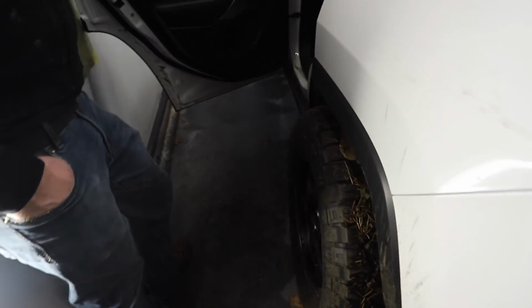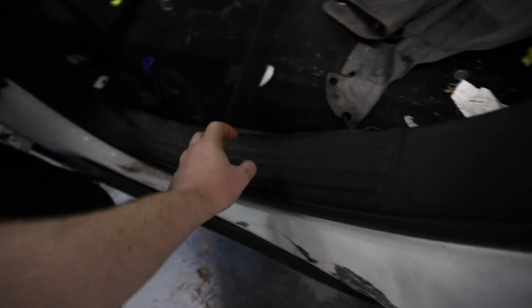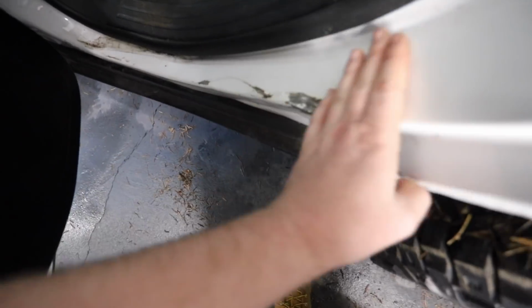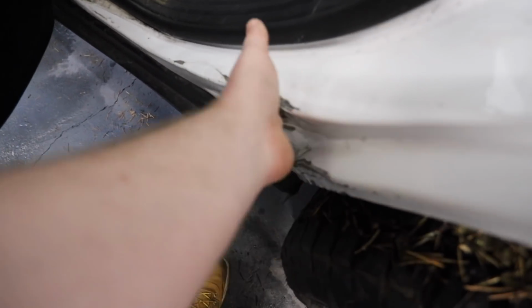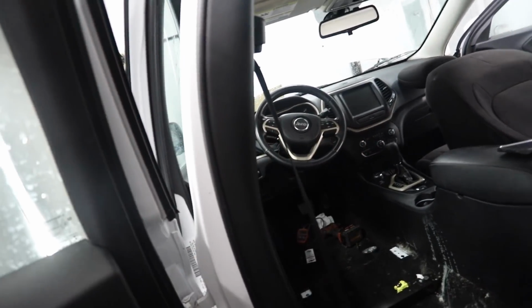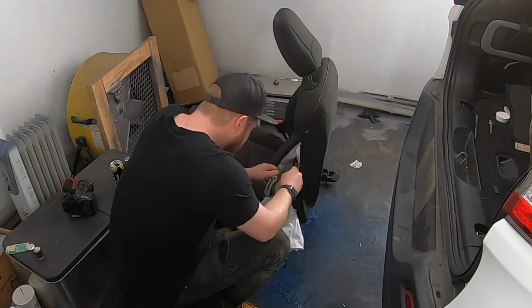Kyle's gonna start prepping the body work to get a little body filler in here, so he's gonna be pulling all of this trim off, because the idea is we're gonna put a little skim coat across all this to even out those dents, and then a little bit down there, and it'll smooth up all real nice. Also, we got to get this guy off so we can get access to the seatbelt. Glad we took the seat out because we got a lot of cleaning to do.